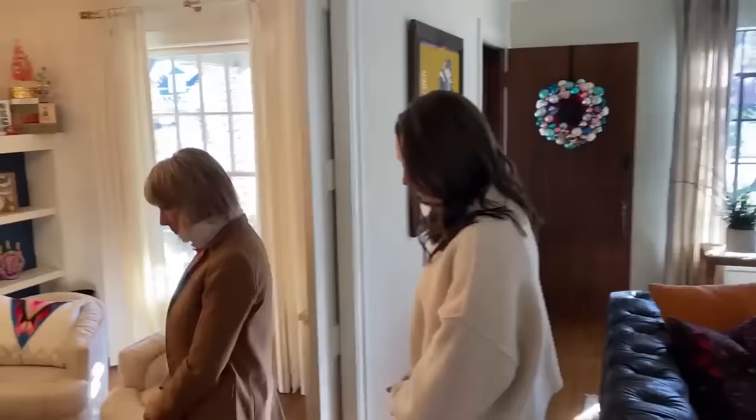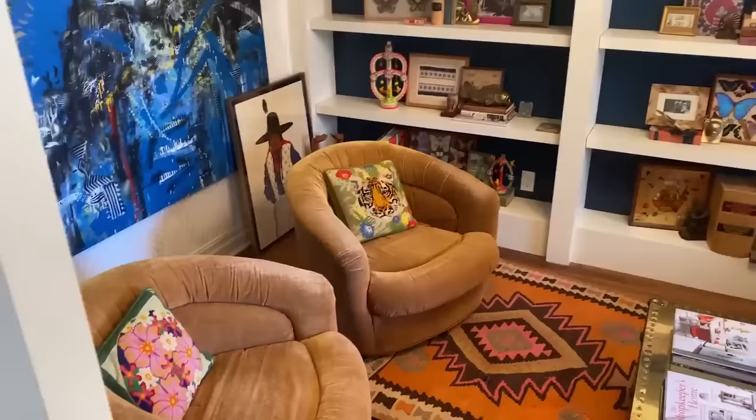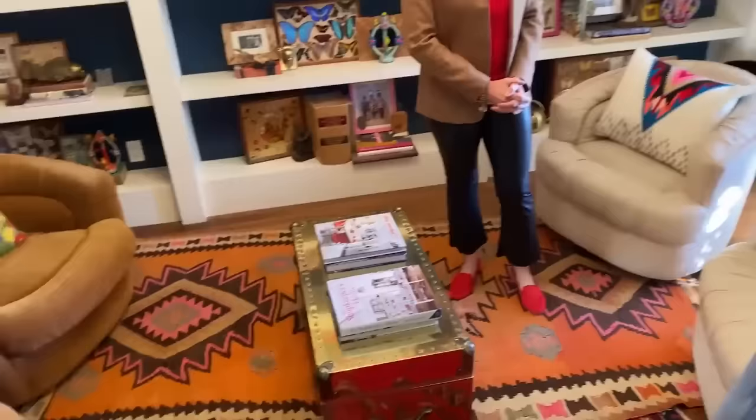Be careful, Stewart, don't trip. And just jolts of color everywhere with great sun. This is one of my favorite rooms in the house. We spend a lot of time in here. And this is one of the reasons that we bought the house, because we liked this room a lot. Isn't it funny what things really speak to you when you look at these old houses?